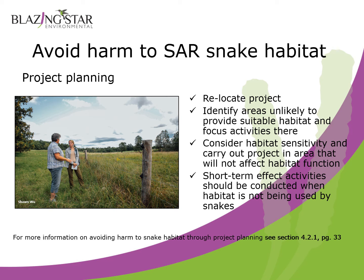If an activity only has short-term effects, project activities should be conducted during a time of year when the habitat is not being used. For example, carry out activities that could affect the water table of a hibernaculum during the summer when snakes aren't underground hibernating. Note, if the water table is altered, it should be returned to the level it was before the project was implemented by the time the snakes are ready to overwinter.